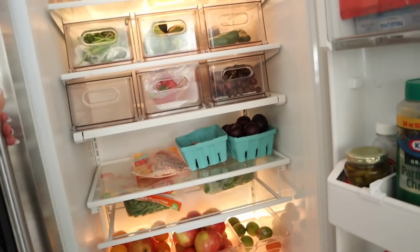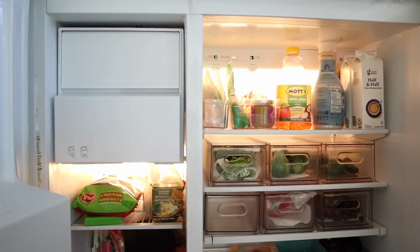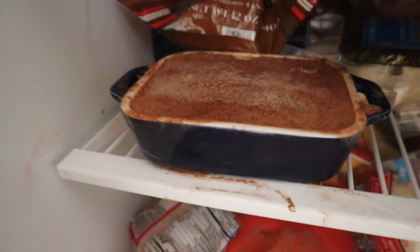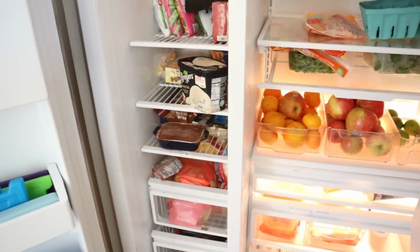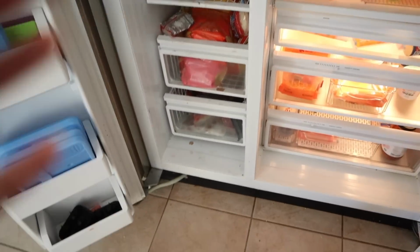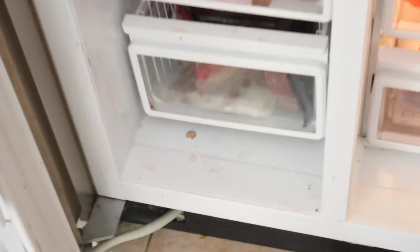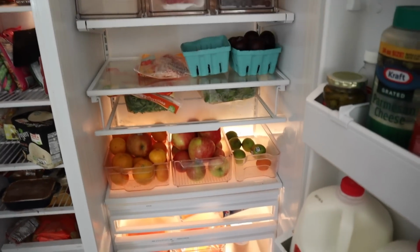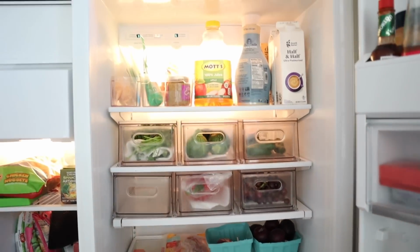Big project today is to clean all of this out. The kids are making freezer art. Not even sure what that is. It's probably something chocolate related, but you guys can see it's really dirty. Summer has got us going a million miles a minute, so I need to deep clean the refrigerator.